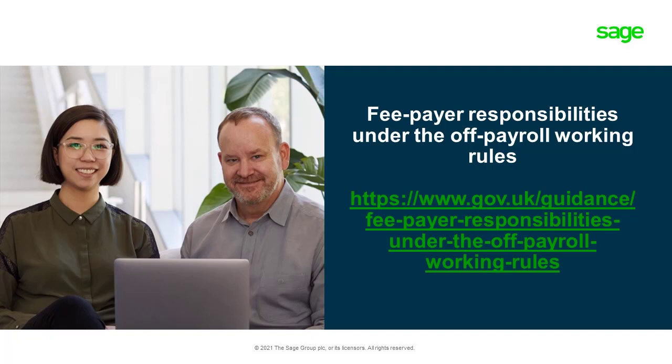HMRC have committed to not using information acquired as a result of the changes to the off-payroll working rules to open a new compliance inquiry into returns for tax years before 2021/22, unless there's a reason to suspect fraud or criminal behaviour. And the policy paper also outlines how HMRC will support customers who are trying to do the right thing. As part of this, it outlines that HMRC may contact businesses to discuss how they are applying the changes with the aim of helping them meet their obligations.